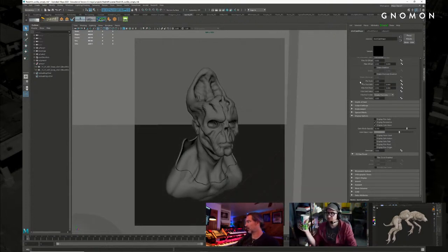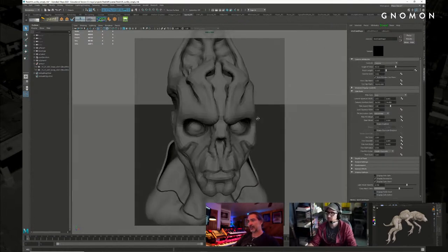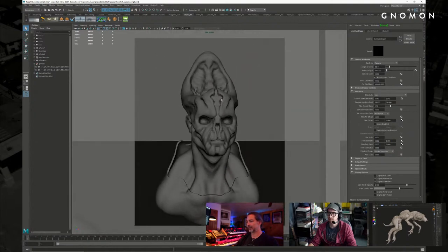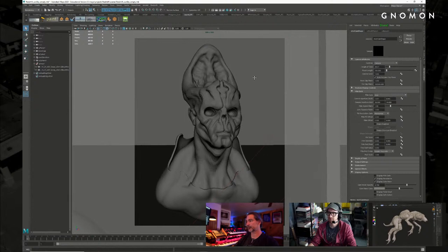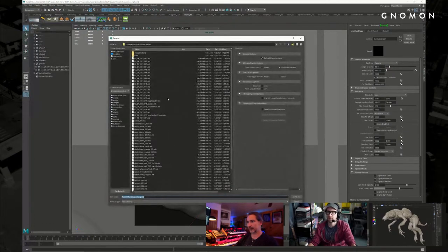Yeah. And then my camera's got too much perspective distortion on it, so I'm just going to increase the focal length on my camera, so there's not so much perspective distortion on this dude. And then save. Yeah, of course. Can't forget to save. Nope.